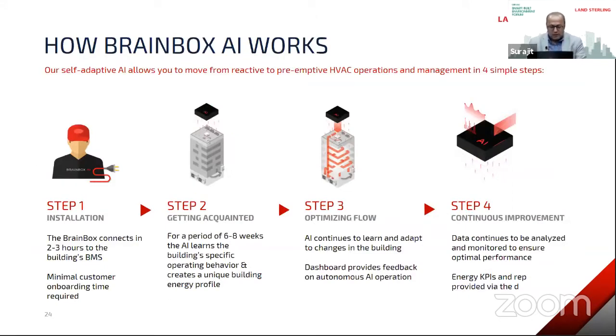So how do we really deploy it? What are its steps? There are actually four major steps. Step one is obviously installation, and it takes just 2 to 3 hours, literally, to connect. Some of it can be even faster, and it really depends on what form of BMS system you're having.